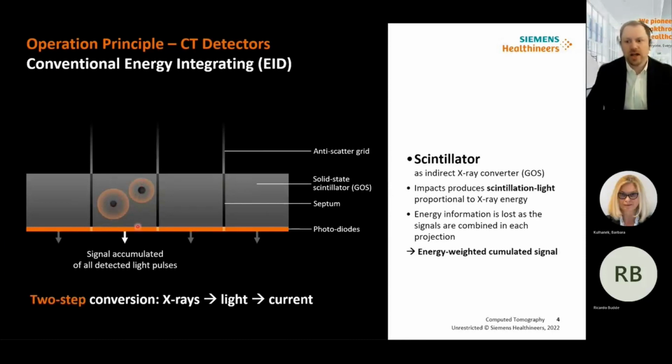We measure that energy at the bottom or at the side with a photodiode, and we control where the light goes by putting walls between detectors, septa as they're called. This controls the light so that we can have appropriate spatial resolution. If you want higher spatial resolution, you build a detector with more and more walls. The downside is that every time an X-ray hits a wall, it doesn't create light. And so you get less and less efficient with a scintillator-based design. The other downside is that measuring light is actually slow.